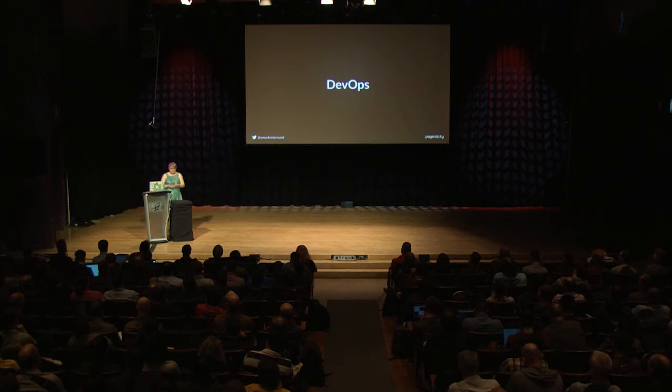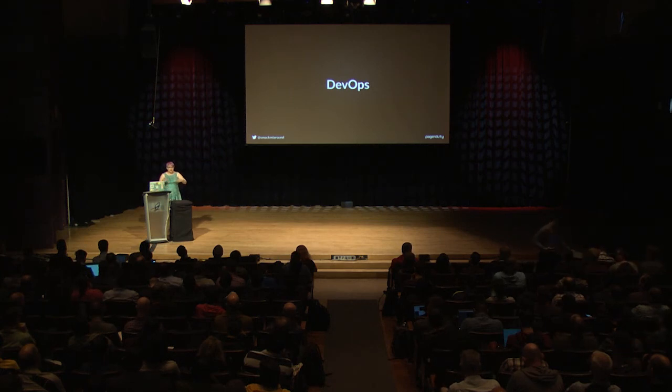So at PagerDuty, we're a DevOps organization. Engineers are on call for their own services. So we wanted to convert to Docker, but we had to get their buy-in because their operational practices are going to change.